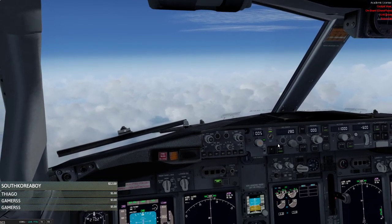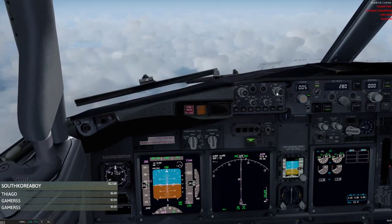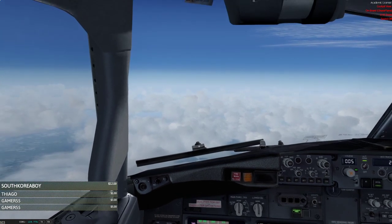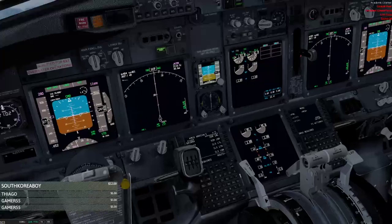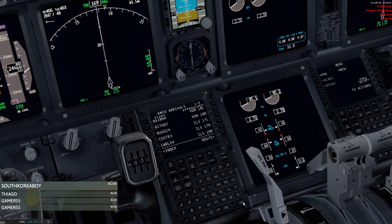Alright, so 11,000, 280 for the speed, he said. What else is there? 3013 for the altimeter. Let's get that on there. 3013 in the standby. There we go. And drag required. Okay, let's get the speed brakes to flight detent.